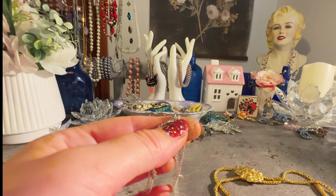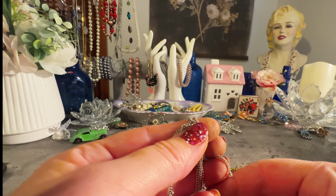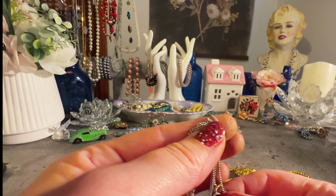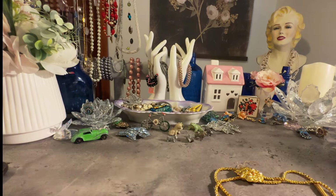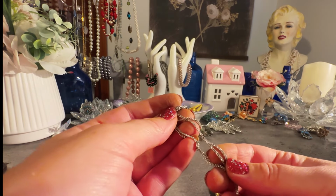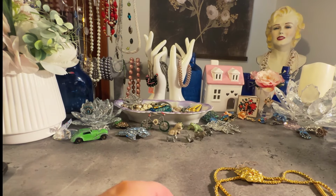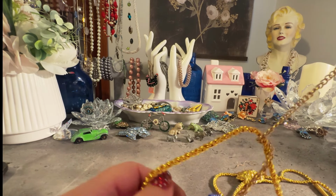Silver tone chain, just a nice silver tone. Could be silver, who knows? Usually silver is marked. But be aware too, some of these pieces that you think might be silver, you might want to test them because they could have had one of those little jewelry tags that have fallen off.